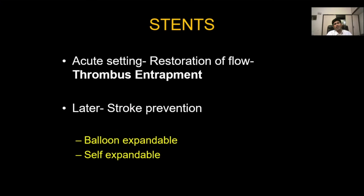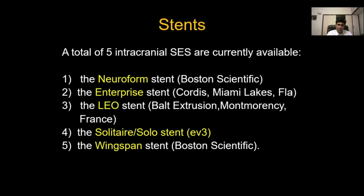Then we rarely do stent treatment. These stents are mainly reserved for chronic atherosclerotic disease, but in dire circumstances we sometimes use a stent. Balloon-mounted and self-expandable stents are there, but more and more neuro stents are of the self-expandable type. So the common stents are the Neuroform, Enterprise, Solitaire, Wingspan. These are the common neurovascular self-expanding stents that we use. Balloon-mounted stents are not used mainly for the intracranial circulation. They're used mainly when you have carotid or common carotid lesions, something like that. But those are also more of self-expanding stents.